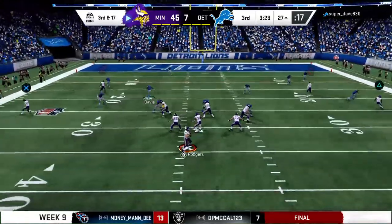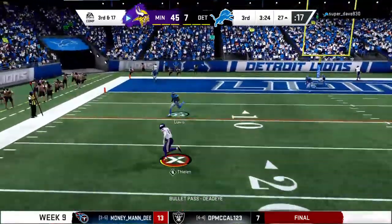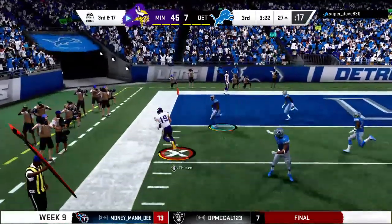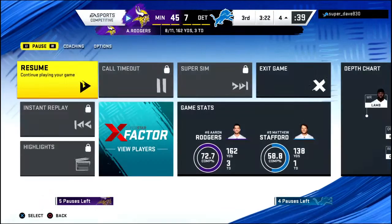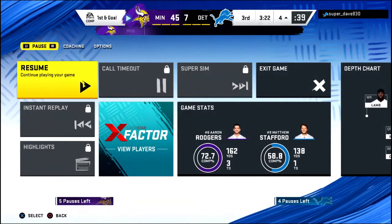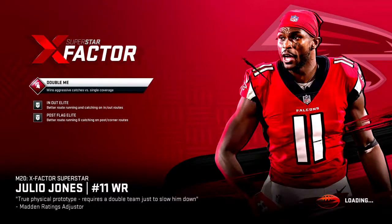On play action, it's Rodgers. That one into the hands of Thielen, complete. And he's down inside the Oh, damn!